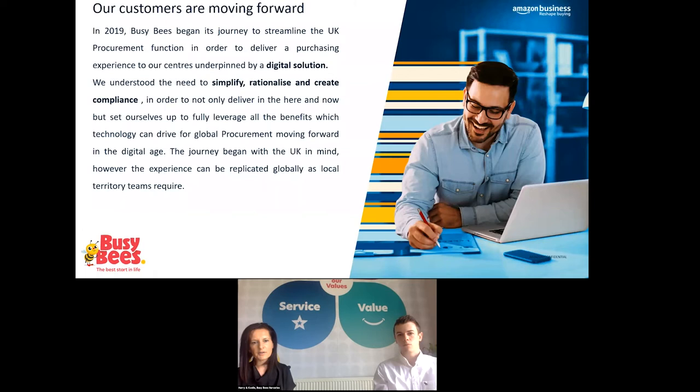So our journey began to streamline our UK procurement function because we wanted to deliver a purchasing experience to centres which was underpinned by a digital solution. We knew that we needed to simplify, rationalise and create compliance, but to deliver a prescriptive but not restrictive procurement solution. So we wanted to deliver in the here and now, but also set ourselves up for the future and leverage all the benefits which technology we know can drive for global procurement moving forward in the digital age. So our journey began with the UK in mind, firstly, but we now know that the experience that we've created can be replicated globally as local territory teams require.